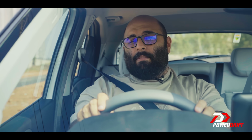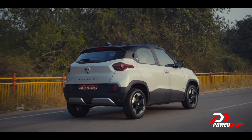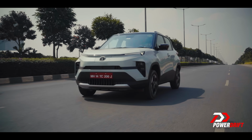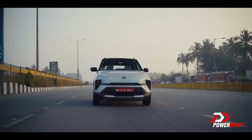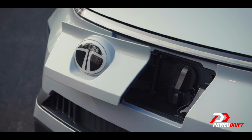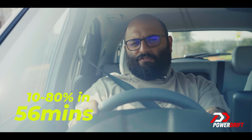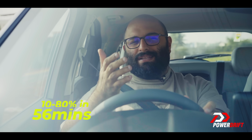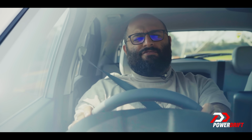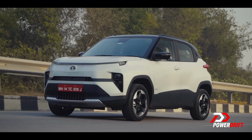Despite this being about 350 kilos heavier than the normal petrol Punch, it's about 200 kilos lighter than the Nexon. Don't get me wrong, we love the Nexon EV, love it. But this somehow feels a little bit better. It's not only fast on road, it's fast when parked too. And by that I mean it charges quickly, 10% to 80% on a 50 kilowatt hour charger, 56 minutes. And if you're living in any sort of urban area, you know that those sort of chargers are popping up faster than.